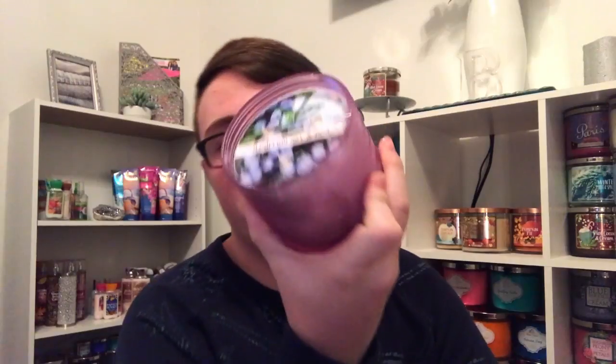Next up, more of the lidless candles. So I got 2 from this collection. I got Juniper Berry and Pine, and Roasted Chestnut and Cherries. Roasted Chestnut and Cherries, we'll start off with that one. This is in this really pretty red jar. And, trying to think of how to explain it.